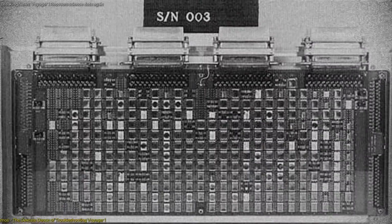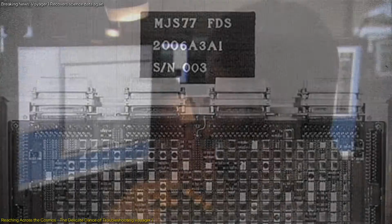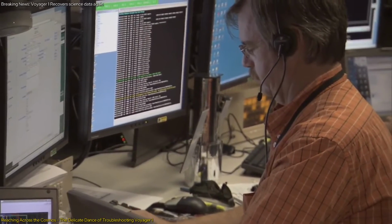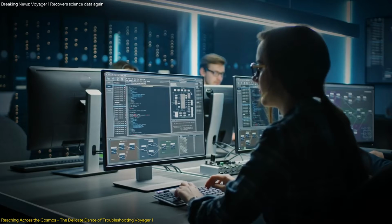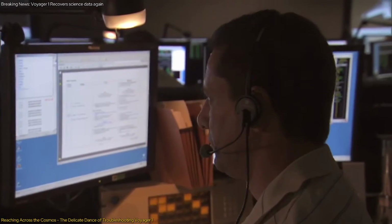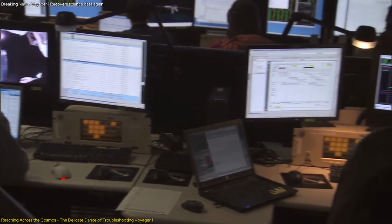With the nature of the problem identified, a corrupted memory unit within Voyager 1's computer system, NASA's team sprang into action. Their first step was to implement a series of meticulous diagnostic commands. These commands, carefully crafted to minimize risk and maximize efficiency, were sent across the vast gulf of space, a one-way journey taking over 21 hours. The tension was palpable as the team waited, hoping for a response that would illuminate the path forward.